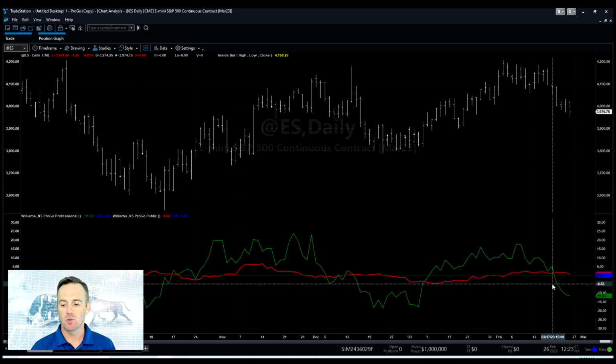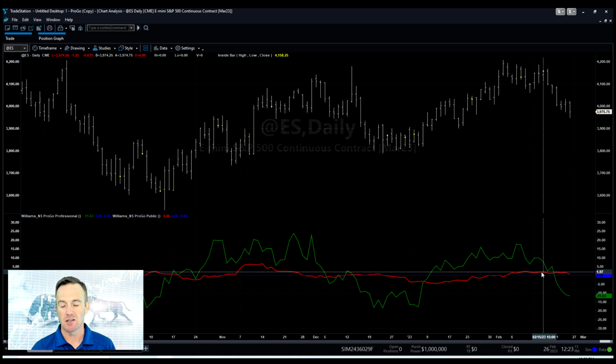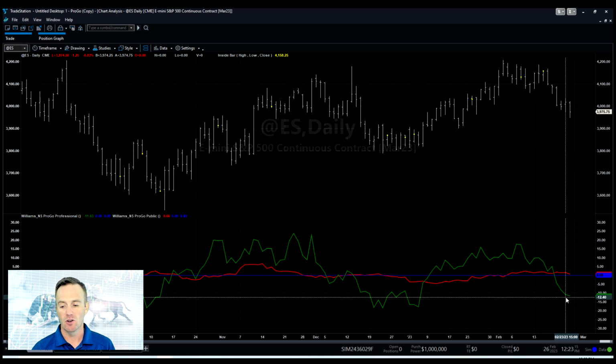Well, here's the Williams Proxy, and it's showing clearly that the big money traders have been getting out of the market here for about a week and are now below the area where I like to see for bullish signs in the market. So we'll need to see a turn up in the large funds purchasing of the S&P 500 to really put a bottom in this pullback.